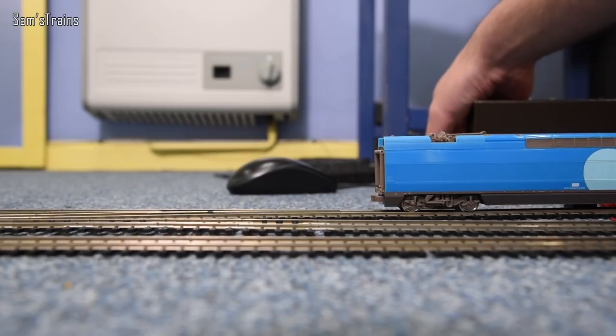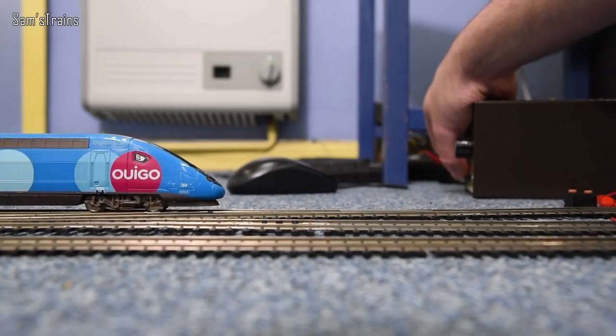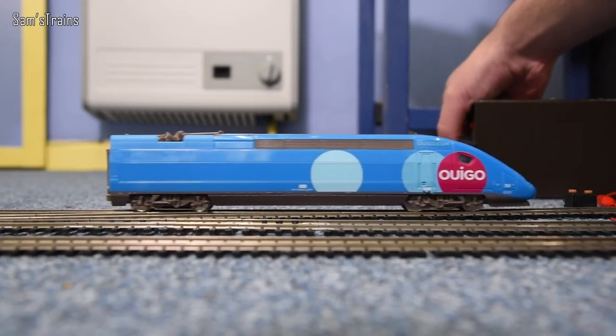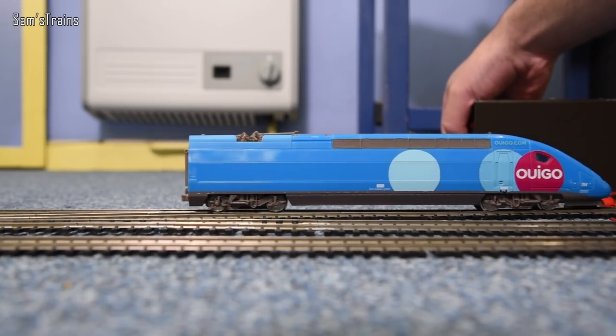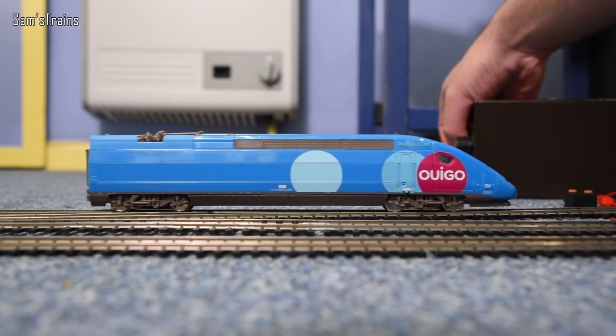Yeah, it's not the best runner in the world. Maybe it will improve as I run it in, but it's certainly not the best. It is no longer cutting out, though, as you can see. It's getting over the express points all right. Let's see what sort of crawl this thing can do, then. Let's get it in the shot. Ready?